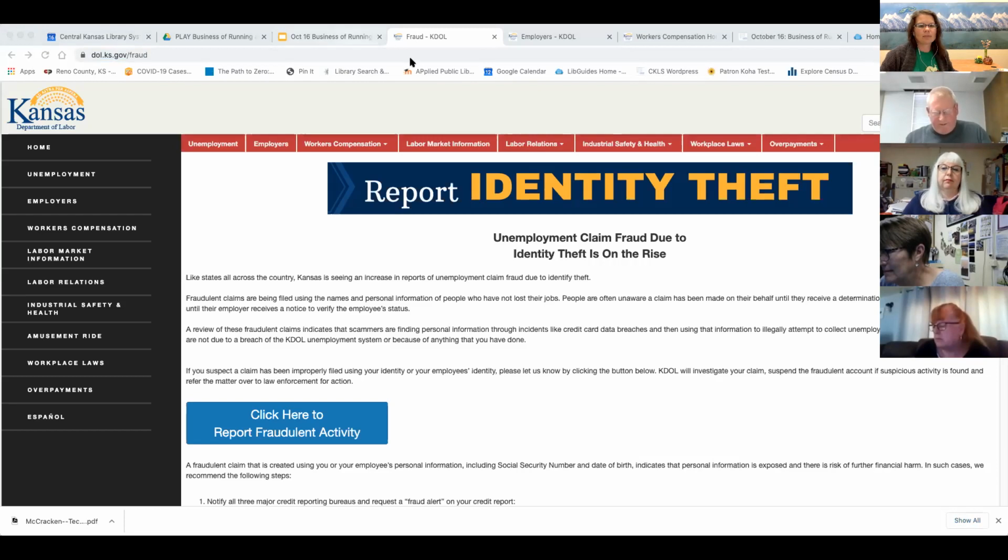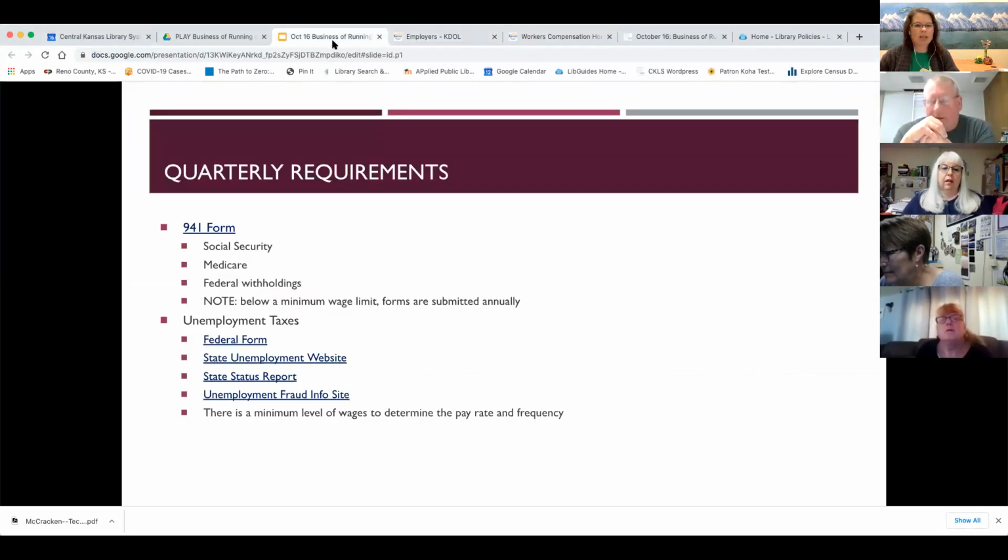944. Yeah, 944. If she goes on the 944 form, on the instructions, here we go: your net taxes for the year are less than 2,500.